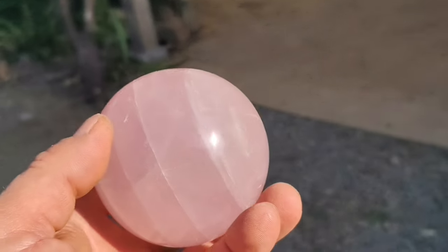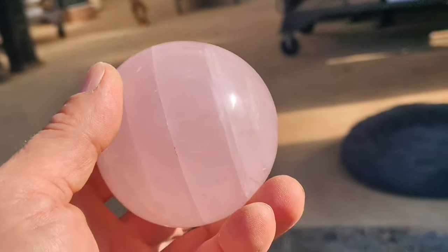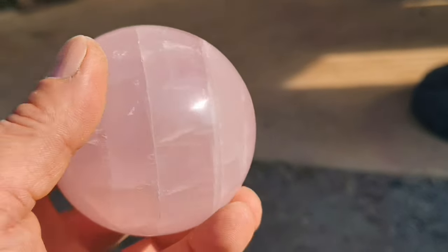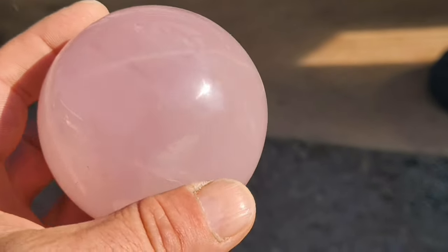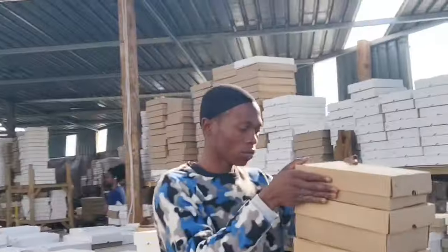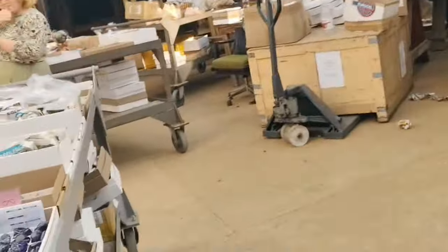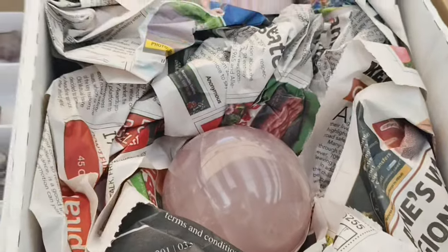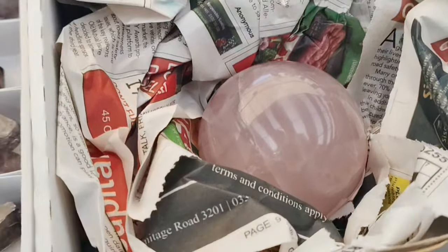Here we go. Straight off the bat, asterism. And on the flip side, too. Very cool. That's double A grade. Happy days. Yeah. One was easy, the other one I didn't even bother. 1.3 kilos. These two rose quartz spheres are going to cost $39. That is super cheap for rose quartz spheres, flat 805.